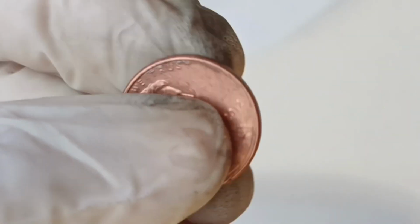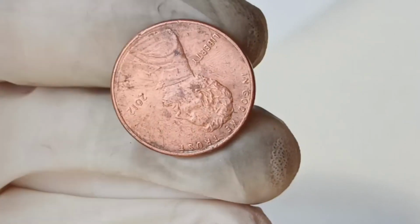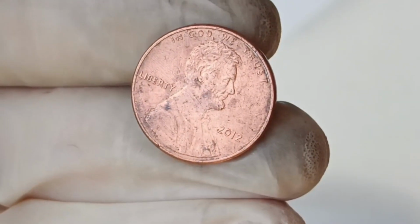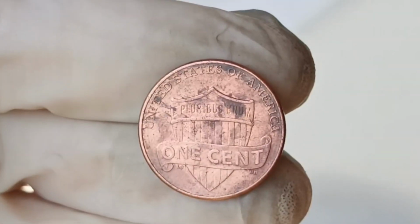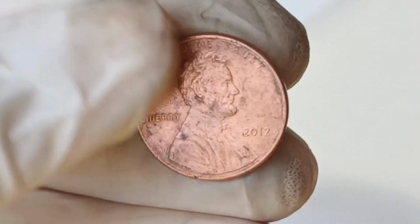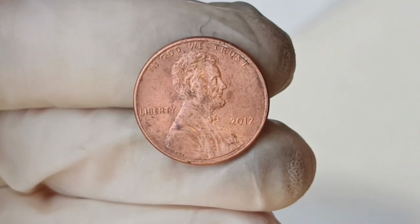In fact, similar die-clashed pennies from other years have been sold for hundreds of thousands of dollars. If the 2012 die-clash penny were to appear at auction, it could very well attract a bidding war among collectors, potentially pushing its value even higher. In fact, some believe that the $888 million estimate might not be so far-fetched after all.